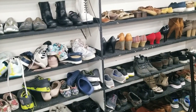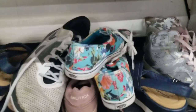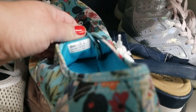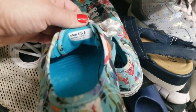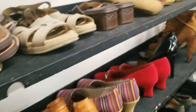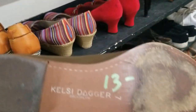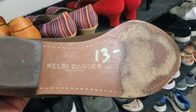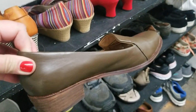And this store in particular has fantastic shoes. However, they are often marked up. Great name brands, but not necessarily the best condition either. I liked these floral men's Vans in a size 8. I think most Vans are unisex. This is a brand to maybe keep your eye out for, Kelsey Dagger. They wanted $13 for these though, and that was too much.